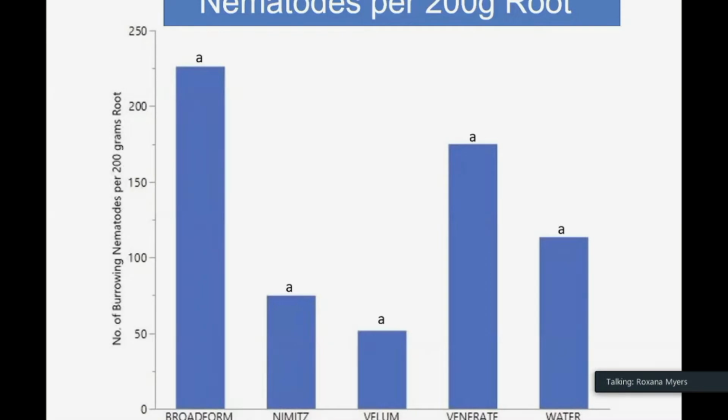So this was the result of the final assay where I removed the entire root system, and we compiled those 5 numbers into one big composite sample, and we took 200 grams out of that, and then we processed that to extract the burrowing nematodes. One thing you can tell right off the bat is that all the little A's mean they're not statistically different. So even though some bars look higher than others, when you go to analyzing it using statistics, they're pretty much all the same. But in general, the Velum and Nimitz counts were very low at the end of the trial inside the root compared to the water.